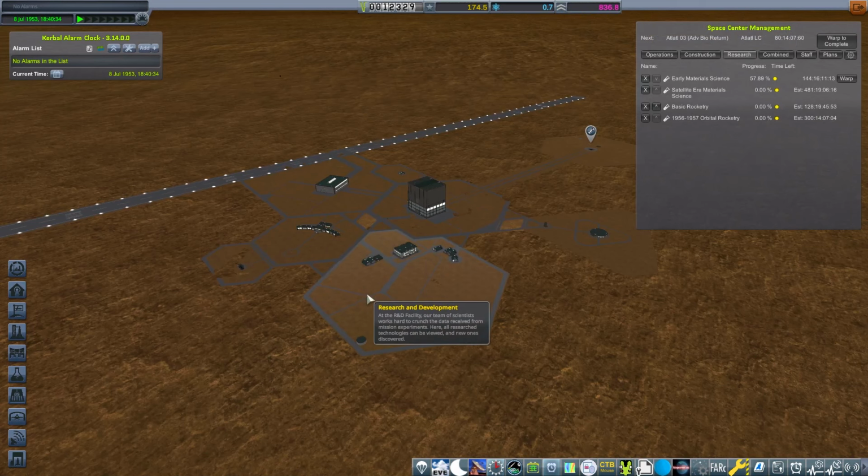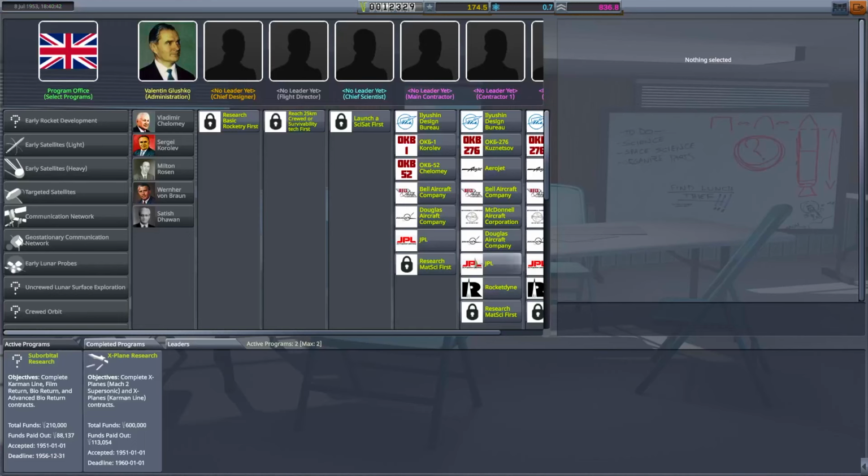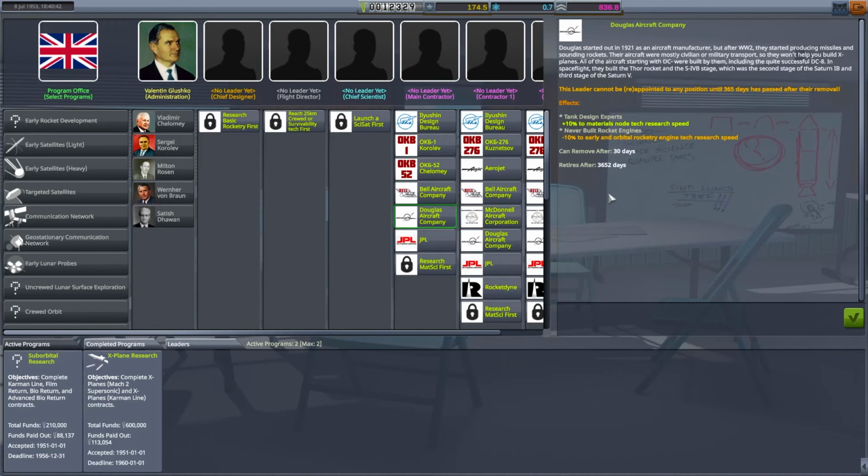We're also, you can see we've got no science to do. We've got 2 material science lined up one after the other. They're going to take a bit of time. So what I thought was we might take, where is it? Is it the Bell? No, here we are. So here we go.